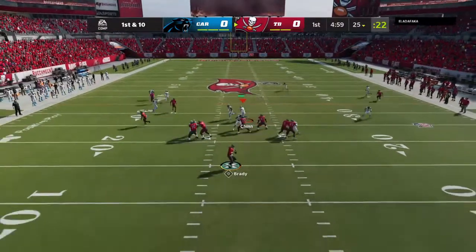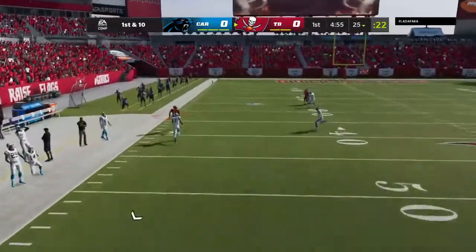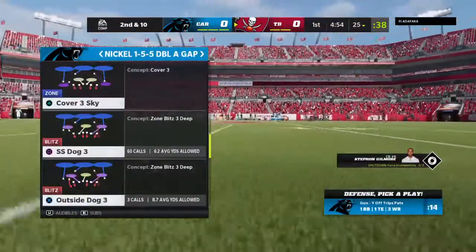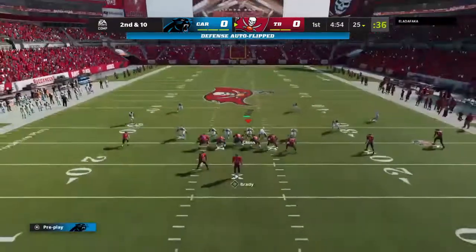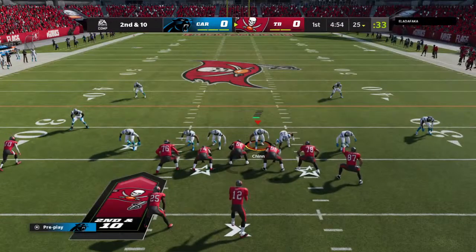On 1st and 10, here's Brady. Oh, he's going to air it out right away. And the throw to the left sideline here is caught, but they'll rule it incomplete. Couldn't keep his feet in. 2nd down. An early message that this secondary is going to be tested, because even though it fell incomplete, it almost felt like a warning shot to get things going.